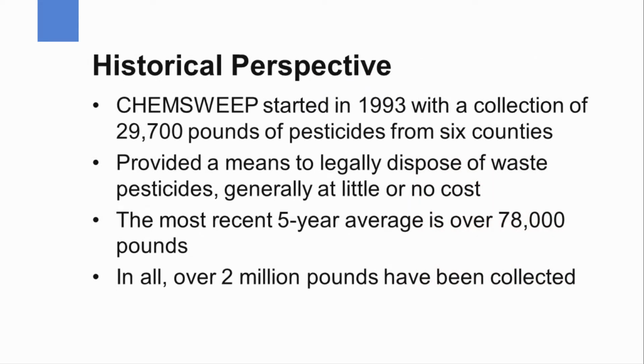To give you an idea of the historical perspective of Chemsweep, it was started in 1993 with a collection of over 29,000 pounds of pesticides from 6 counties here in Pennsylvania. It provided a means to legally dispose of waste pesticides with little or no cost to the pesticide owner. In the most recent 5-year average, it's over 78,000 pounds. In all, since 1993, there's been over 2 million pounds collected and disposed of in a proper manner.